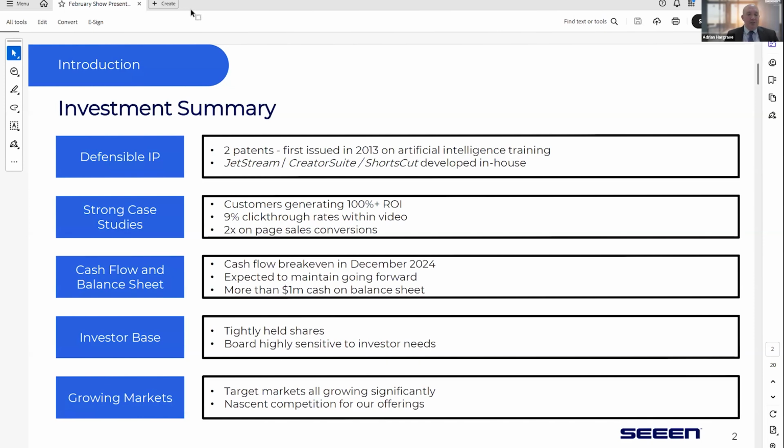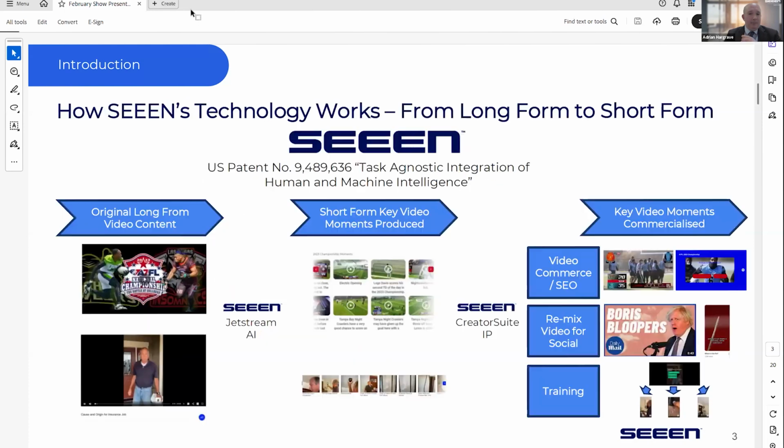There's some competition, a little bit, for our offerings, but one of the things I want to show you later is how we are a bit different from the platforms. You need to think of us differently. So we're not competing against the likes of YouTube, TikTok, and Instagram. We should be actually helping people leverage the work they've done on those platforms to make more money.